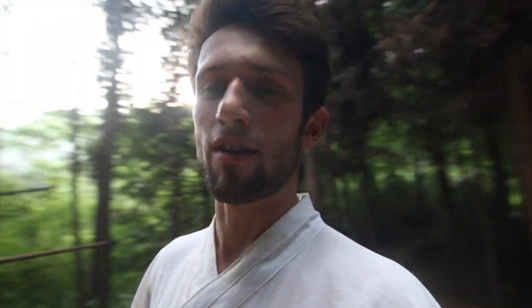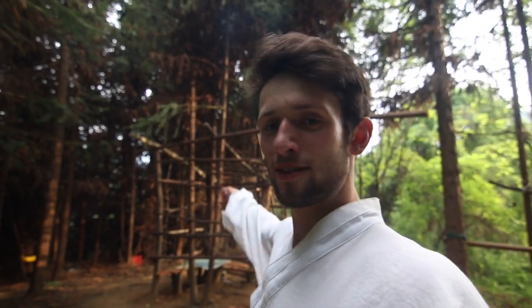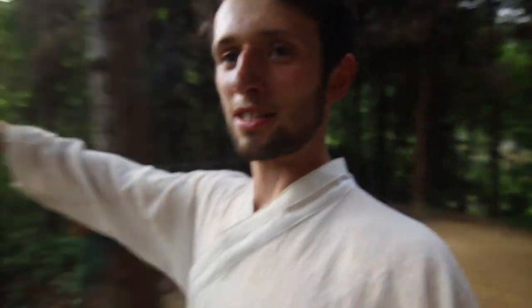So this is the woods area where we train. I don't think I've actually given you a tour of this before, but this is new in the last month. So this is a little structure that Master Gu and Ben have been building. This was here before, which is just a bar. So that's been good for me. I've been doing some shoulder exercises. And then also we've got a pull-up bar. This has been here for a while.